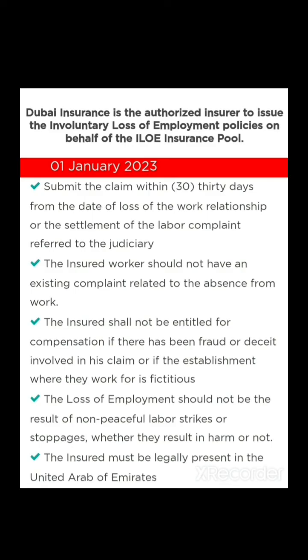So the loss of employment should not be the result of non-peaceful labor strikes or stoppages, whether they result in harm or not. So do not do any illicit activities, because if it's found that you've been terminated because of these strikes against your company, you cannot have these benefits.